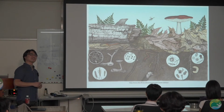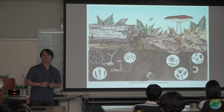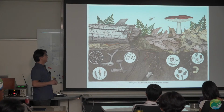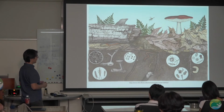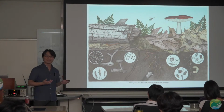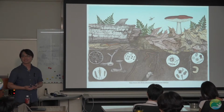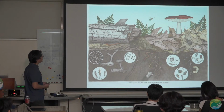I'm going a little bit faster than I expected, but I think that's kind of nice. So I'm just going to use the following several slides to wrap up my talk. You've seen this drawing before, but I just want to emphasize that this is a really complex system, and we actually know very, very little about that system.